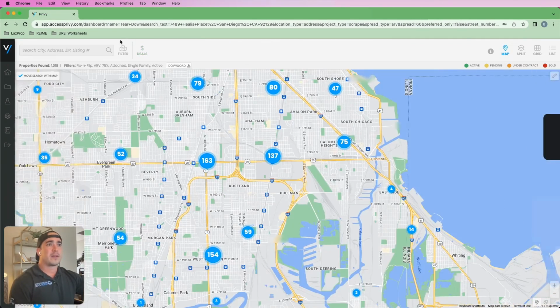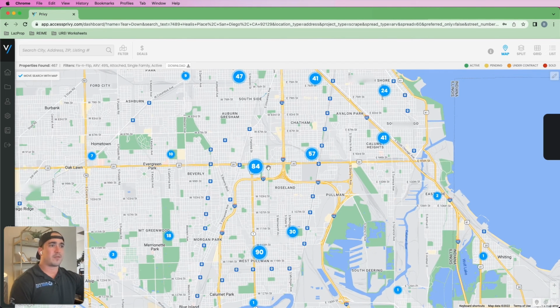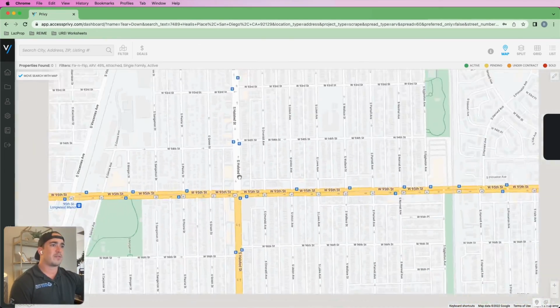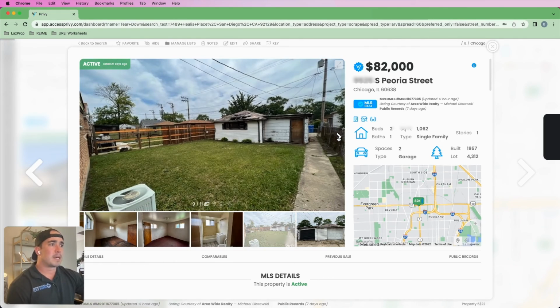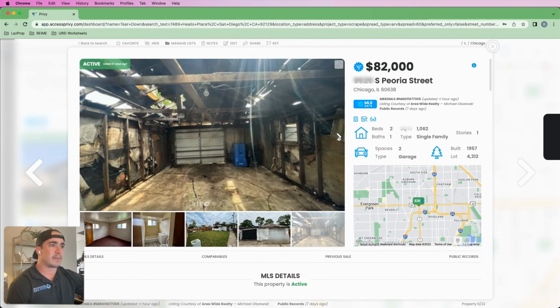Okay, we'll close this. Make sure your filter is set at 60%. If you want to go down, let's do one at 49% here. We're just going to zoom way too far in. Here we go. Then we're just going to scroll through properties that don't look great. Money to be made here, guys. Wow. This is like a teardown.